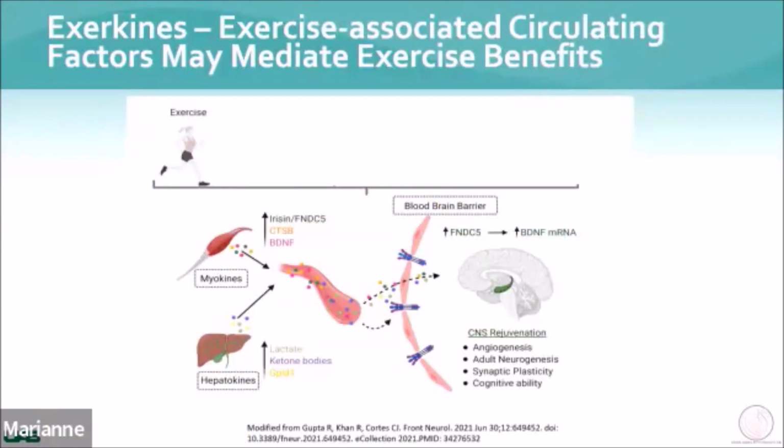So in the field of exercise in the past decade or so, we've come to understand that during what I like to call behavioral exercise, when we go running, when we get on the treadmill, when we go dancing or swimming, a lot of our peripheral organs, and in this cartoon I'm highlighting skeletal muscle and liver, secrete a myriad of circulating factors into the blood. And these factors move through our circulatory system and, through mechanisms that we still don't quite understand, cross the blood-brain barrier to drive the activation of this hippocampal BDNF expression, ultimately leading to central nervous system rejuvenation.